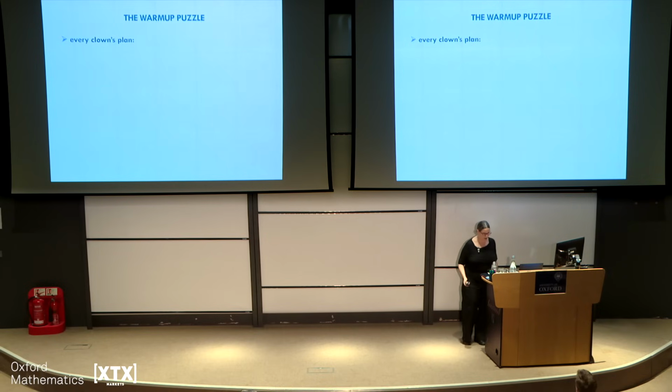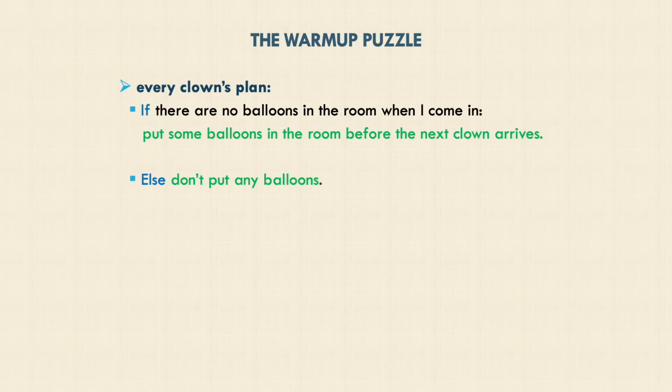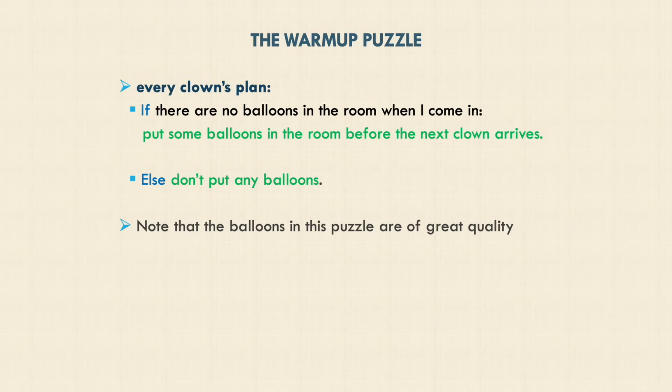Now each of these clowns has a plan, and their plans all look the same. Each clown says to themselves: when I come into the room, if there are no balloons in this room when I come in, then I'm going to put some balloons in the room, and I'm going to do it quickly enough so the balloons are already there by the time the next clown arrives. Otherwise, if there are already balloons in the room, the clown doesn't put any balloons, they just go home and do nothing. One side thing to note, all balloons featuring in our talk today are really good quality balloons. They're not going to pop or disappear at any point during our puzzles.